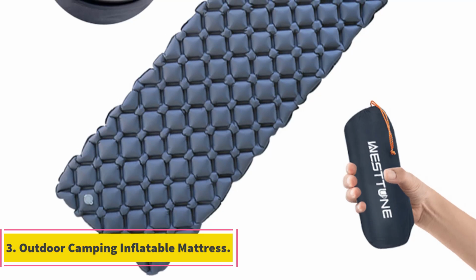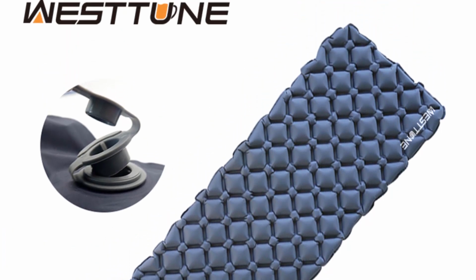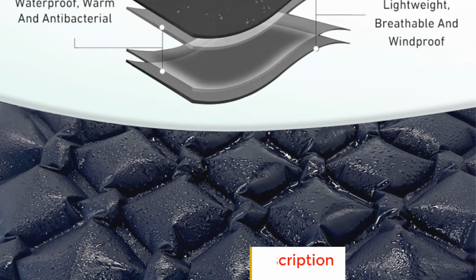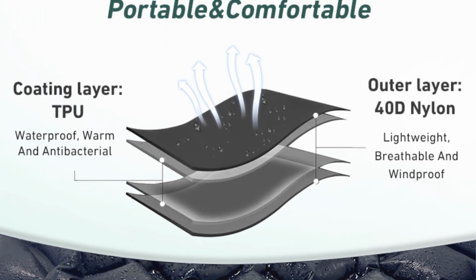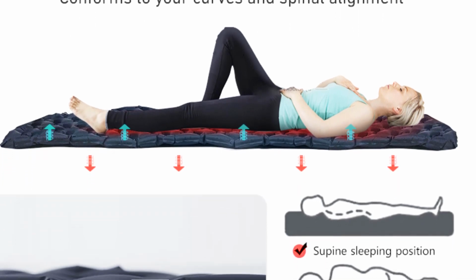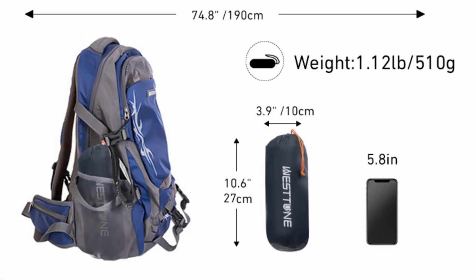Number 3. Outdoor Camping Inflatable Mattress. The Outdoor Camping Inflatable Mattress, also known as an outdoor sleeping pad or ultralight air cushion, is a versatile and essential piece of equipment for outdoor enthusiasts, campers, hikers, and travelers seeking comfortable and convenient sleeping solutions during their adventures. This portable mattress is designed to provide a cushioned and insulated surface that enables individuals to rest comfortably outdoors, whether on rugged terrain, in a tent, or even under the open sky.